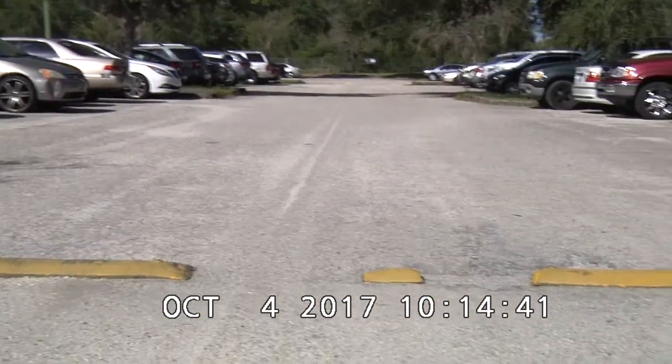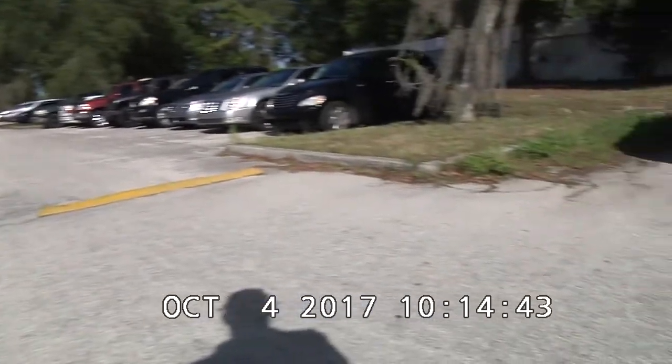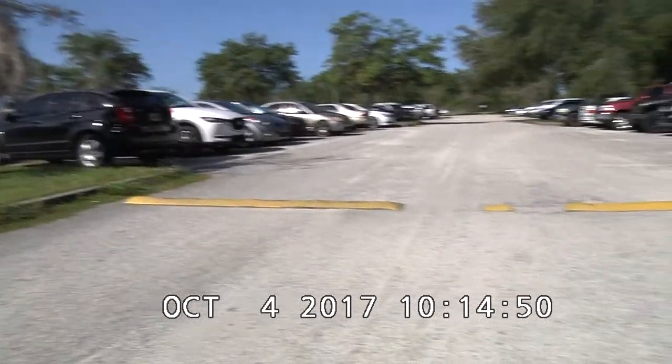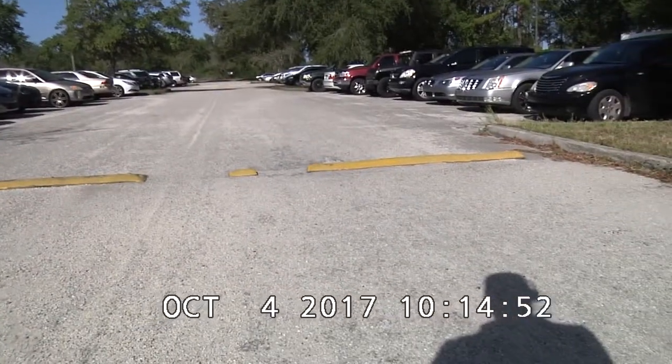We're now facing west, and this is a speed bump. This is a yellow painted speed bump right where the parking lot's divided. This is the north view. This is the south view. And you'll see here that speed bump has been damaged, there's a piece missing.